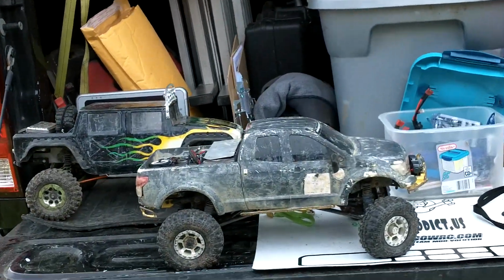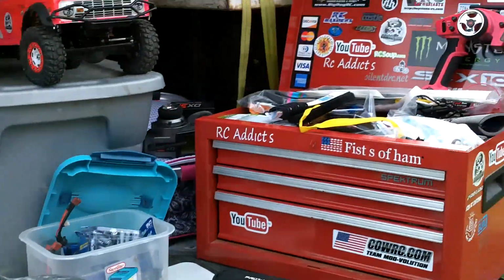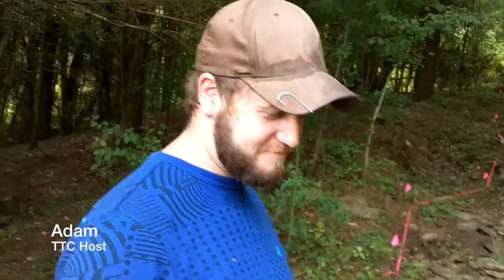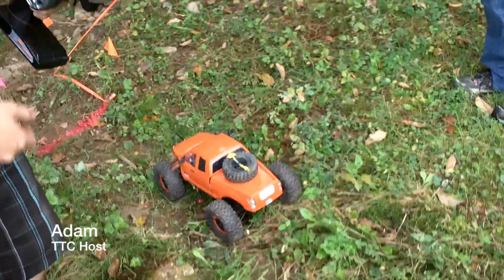Hopefully I fixed everything on these that needed fixed. Ready to rock and roll. Mr. Adam Vanord set this whole thing up. I did. He's going to go first with his beastly Tundra.